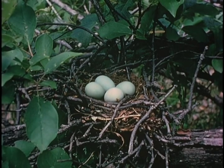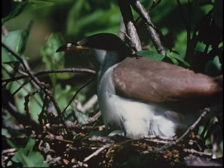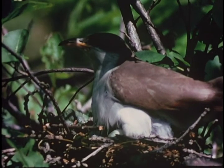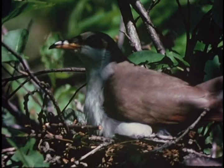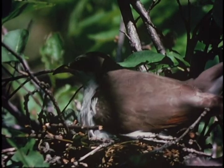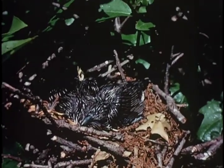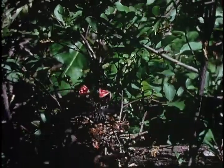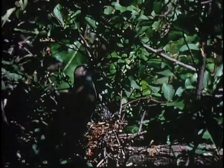And the cuckoo, after the young hatch, feeds the young a great deal on caterpillars, and it's a very effective enemy of certain rather destructive caterpillars, destructive to the vegetation in these sand dune areas. The young birds do not have a downy coat when they're hatched. They are naked and immediately begin developing their pin feathers. Being in the middle of the summer, they don't need the protection of a warm downy coat. Here the adult bird is bringing in a big green caterpillar.